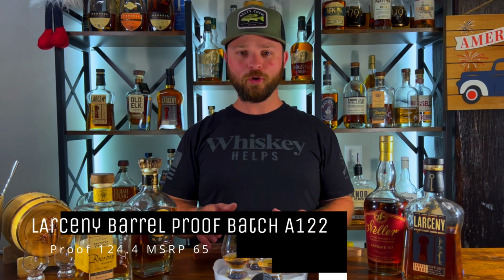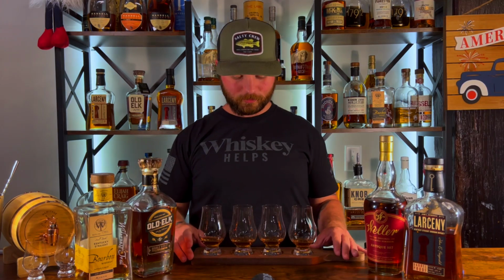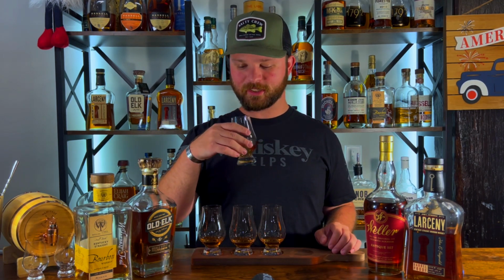We have our pours, we have our labels, and we're spinning. All right. 1, 2, 3, and 4. Alrighty, guys, you know how this goes. We're gonna start from left to right and then right to left. Let's start right here. Ooh, banana. Smells like banana bread. Lots of vanilla, lots of fruit in there. Smells really, really good. A little caramel, maybe a little nuttiness in there as well. Smells fantastic. Let's get into the palate.